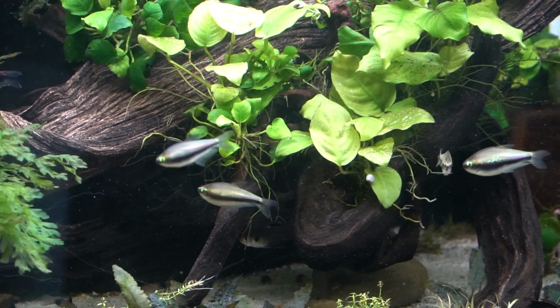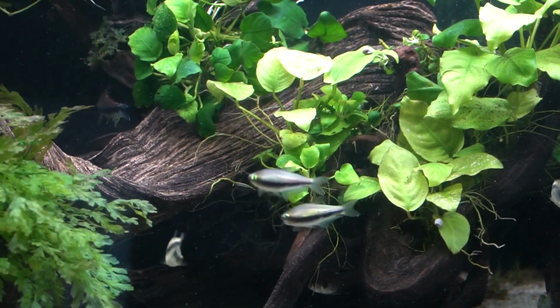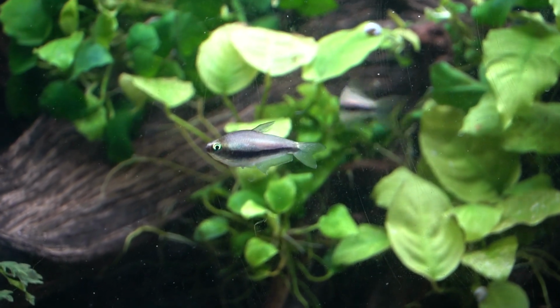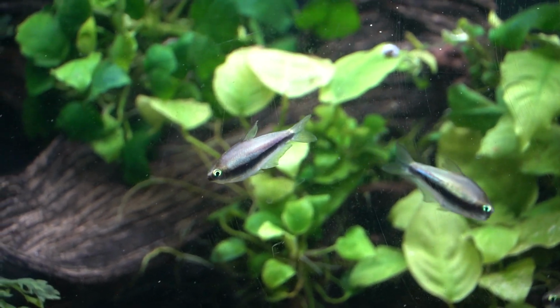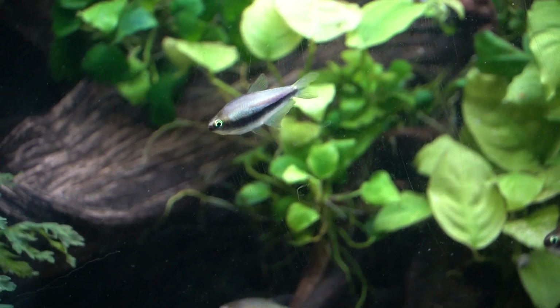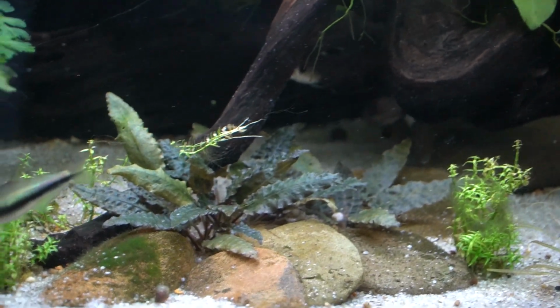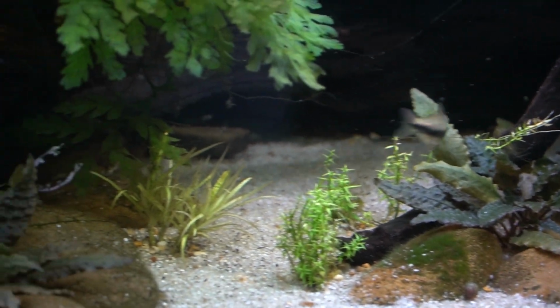This is my 75-gallon community aquarium that has tetras and some rasboras and a bunch of panda cories and some Pyrrhulina, which are false splash tetra. And this is the aquarium that I set up with sand, and a lot of you guys ask about this in the comments, so I just wanted to give you an update.